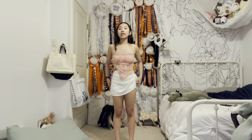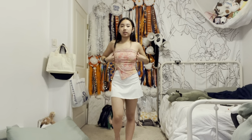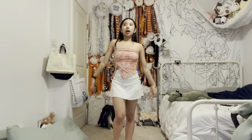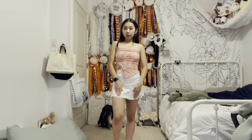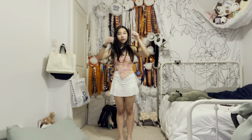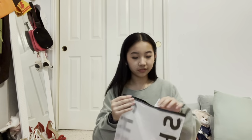Safety shorts underneath, which I love. I'm planning to wear this for my senior shoot. I don't know if I should just keep the skirt or change to white jeans, but we'll figure that out by this week, whenever my shoot is. But it's super cute. I'm loving it. It's definitely.